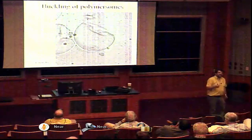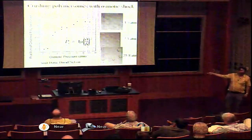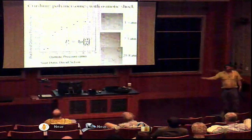In fact, Sujit Datta, a graduate student, worked with David Nelson, a theorist in my department and a collaborator, and they measured the number of shells that got crushed as a function of the pressure they put on them, and by fitting this, they could measure the elastic constant of the shell. Notice, by the way, that the pressure is fairly large. It's many atmospheres in pressure, so it's megapascals of pressure.